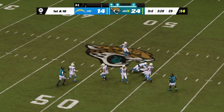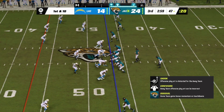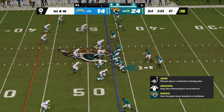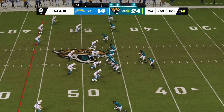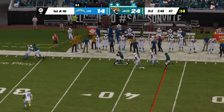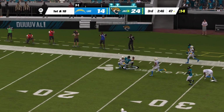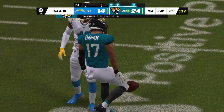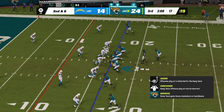Lawrence's throw here into the hands of Jones. Too concerned about the deep ball, may leave too much space in front of him. And these guys have been taking advantage so far. Throwing again here, it's Lawrence. Open man right side is Ingram. Oh, he's got a little daylight. And he's going to get this one down to the edge of the red zone. But not any run after it.